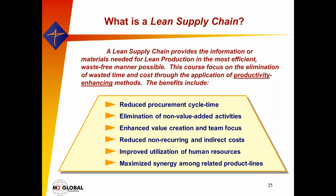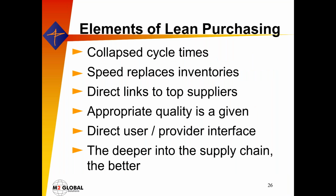And we'll be talking about standard bill of materials, standard parts list. We'll be talking about single source procurement, multi-source procurement, and different approaches within the procurement organization. Elements of lean purchasing. Are you doing any of this today?